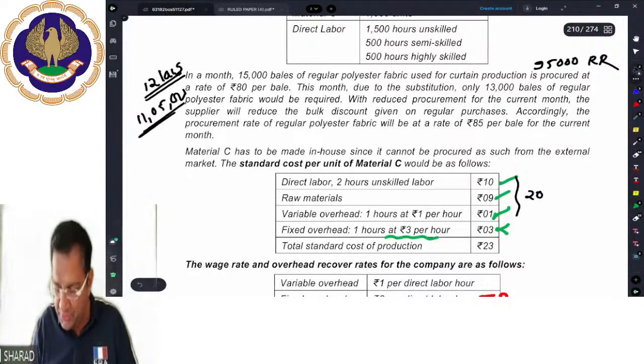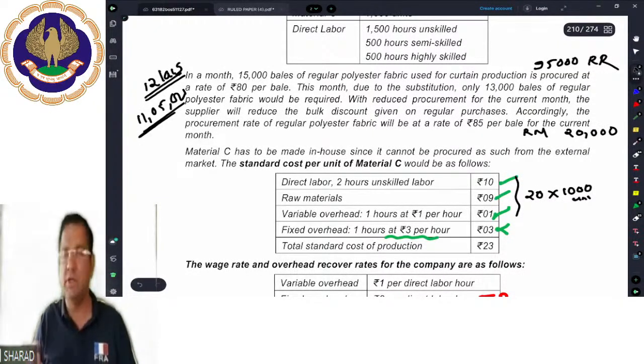20 rupee per unit multiply by 1000 units. For 20,000 रुपी हमारे लिए रॉ मटेरियल की रेलिवेंट कॉस्ट हो जाएगी. क्लियर है बेटा, वेरी सिंपल.